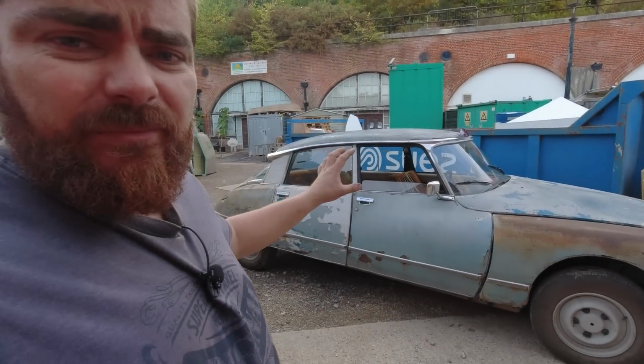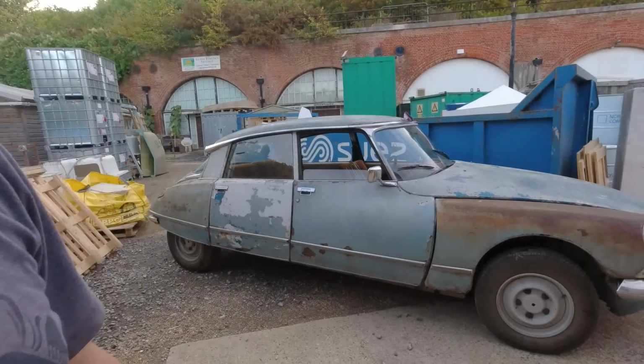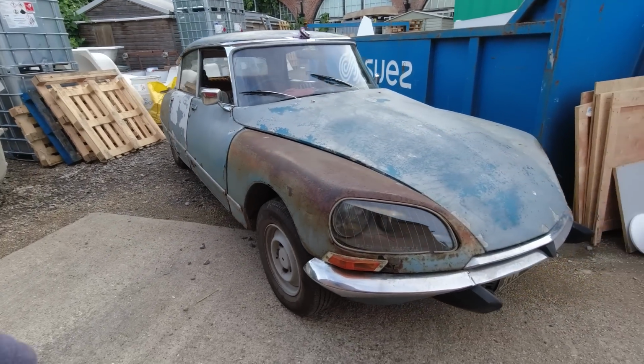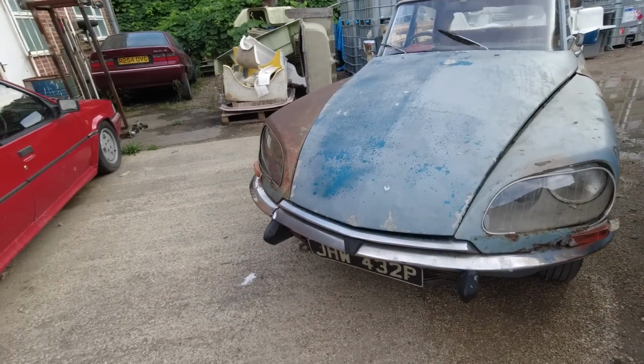So I've gone from having an SM, which is short of a gear, to having a DS that has an extra gear, so that's good. But yeah, the ID model was launched not long after the DS. I believe the ID came out in 57. Now they look very much the same.